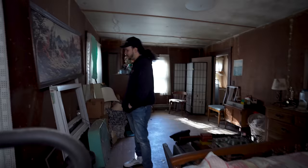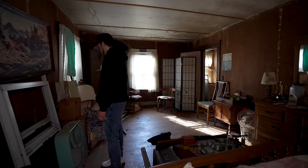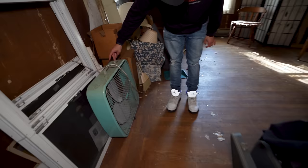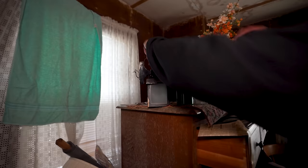Now, she said downstairs, obviously, at one point they were gonna fix this place, as it seems. There's window panels right here. Back then they were probably brand new, but now they're decaying themselves. Here's an old box fan. This looks so old. Insane. A bunch more junk in the corner. This probably would have been hanging on the wall. Or maybe on the outside of the house.